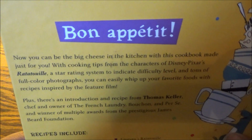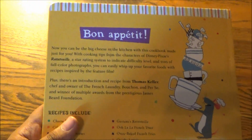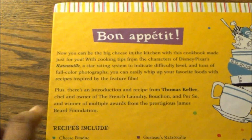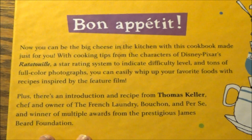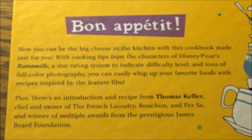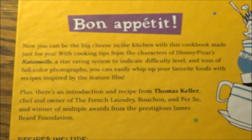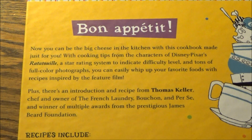Bon appetit! Now you can be the big cheese in the kitchen with this cookbook made just for you. With cooking tips from the characters of Disney Pixar's Ratatouille, a star rating system to indicate difficulty level, and tons of full-color photographs, you can easily whip up your favorite foods with recipes inspired by the feature film. Plus, there's an introduction and recipe from Thomas Keller, chef and owner of the French Laundry, Bouchon and Per Se, and winner of multiple awards from the prestigious James Beard Foundation.